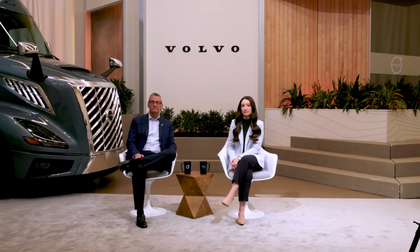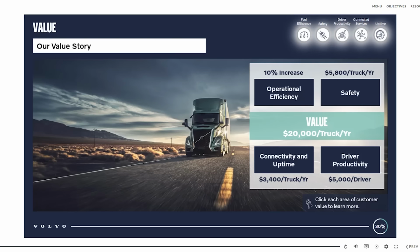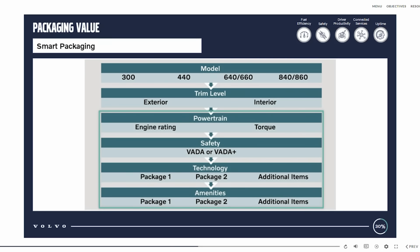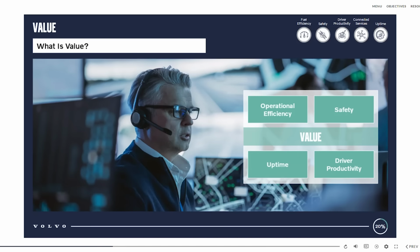I want to start by highlighting that each of these e-learnings is designed to give you strong feature benefit value statements that you can use to support Volvo's premium market position. We begin, as Haley said, with our Design to Change Everything course. This provides an overview of the product lineup and offers an introduction to the trim levels and the new packaging strategy. Our goal is to equip our sales professionals to have immediate value-based conversations with their customers.